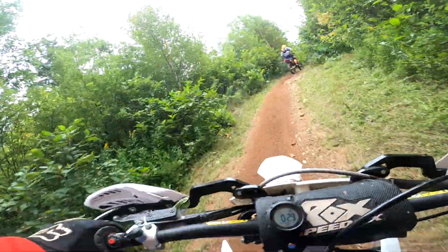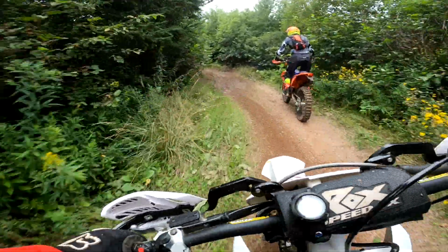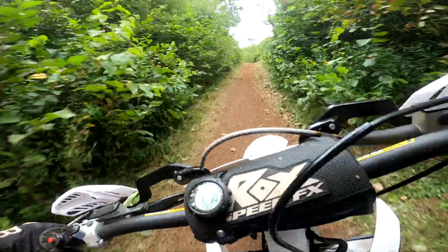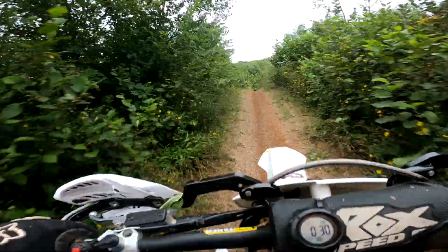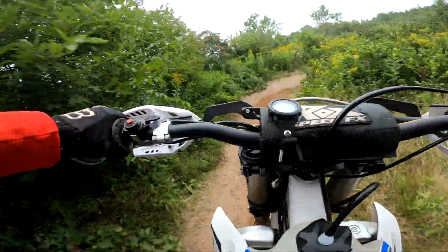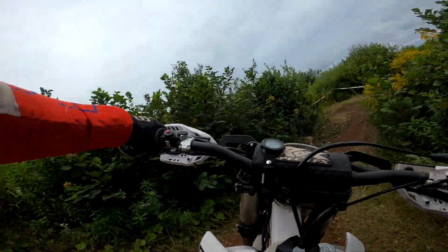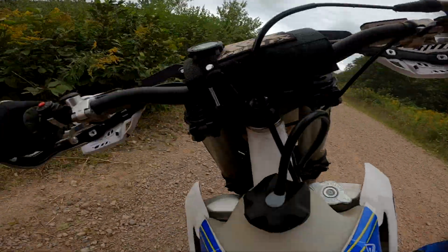There were 30 riders in our class and several in junior and sportsman as well, so I think there were around 40-ish bikes out on the track starting off, so it led into some lap traffic and different variables that come along with that. So just showing the full lap here.